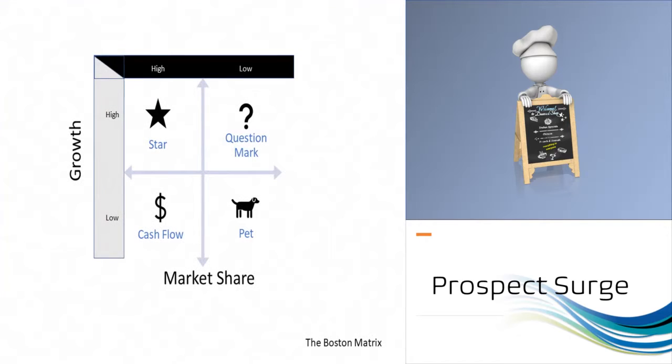where we're looking at managing multiple business units, where you have the cash flow to support what they call stars and question marks and pets. And the idea is you create a product portfolio. And you don't have that as a small business. You basically are just one of those business units, and you're really a sort of a question mark at that point. And you need to develop it into a cash flow product.